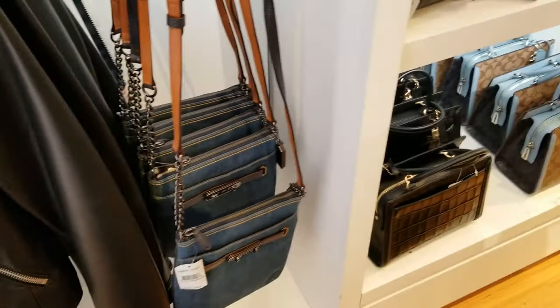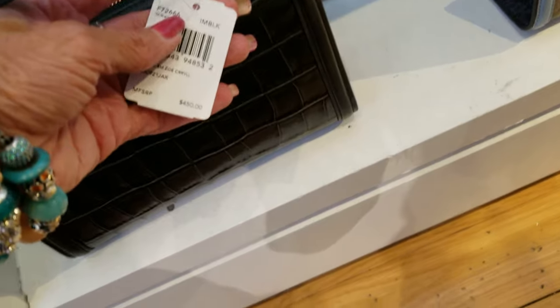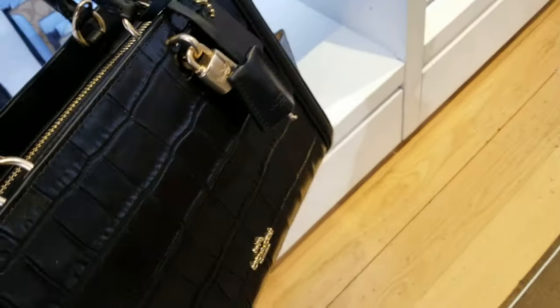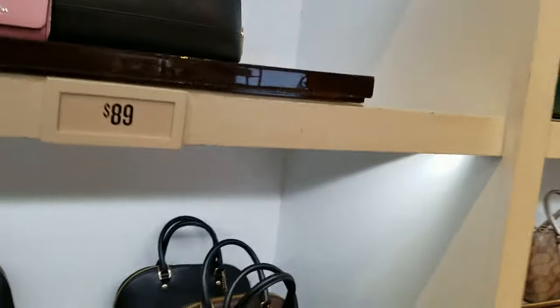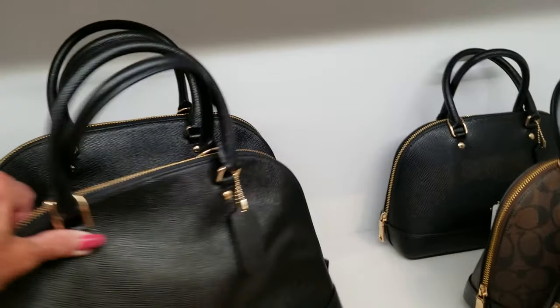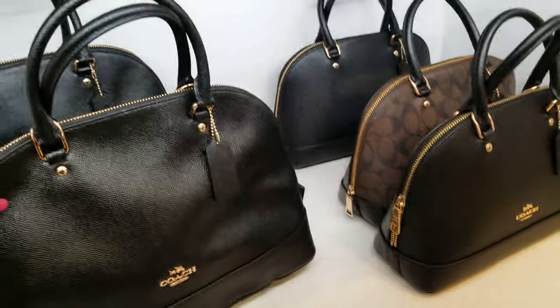60% off. $4.50. I still like that black croc look. Okay, here we got some black here. $89. I wonder if they're all $89, both sizes. This is $3.95 with the, I don't know, $89. Let's look.